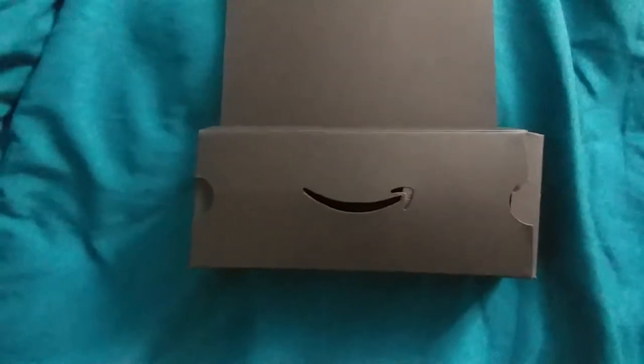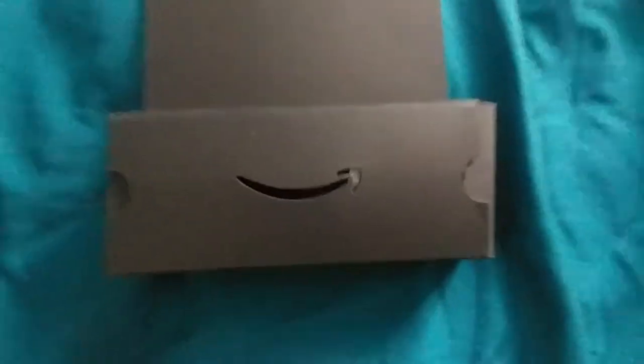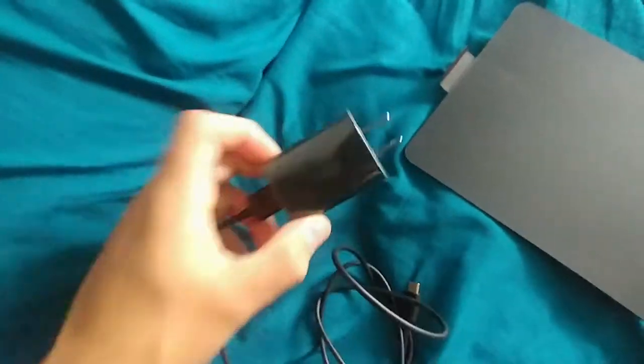Yep, and you can see what's inside. Some plastic, and it also has the cool Amazon smile. You can see it right here. It also includes the charger, the power cord, where it says Amazon. So there you go with that.